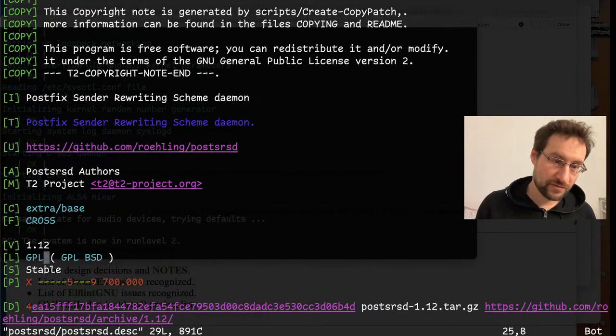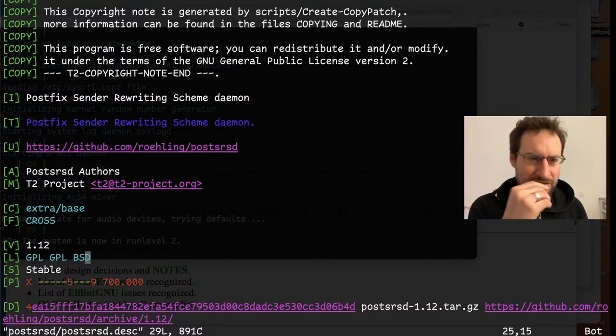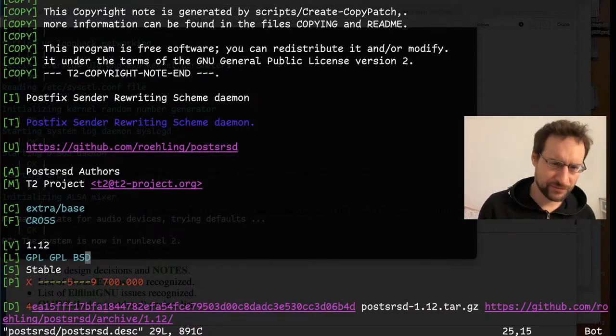And even stolen packages create quite some work, right? Sure, but it decreases postfix secondary write scheme daemon.